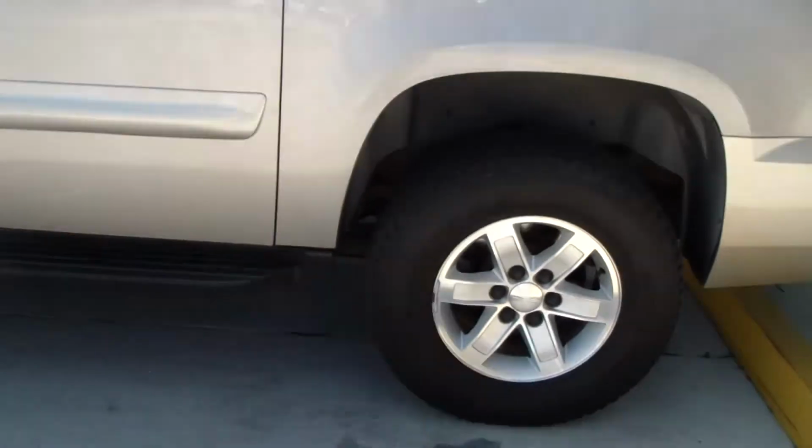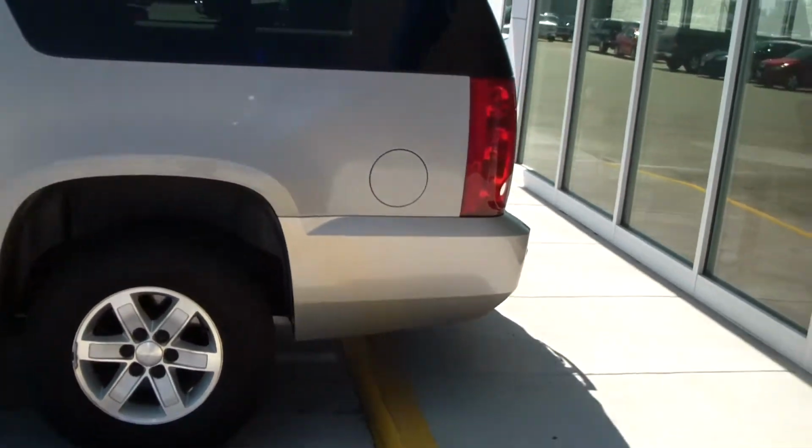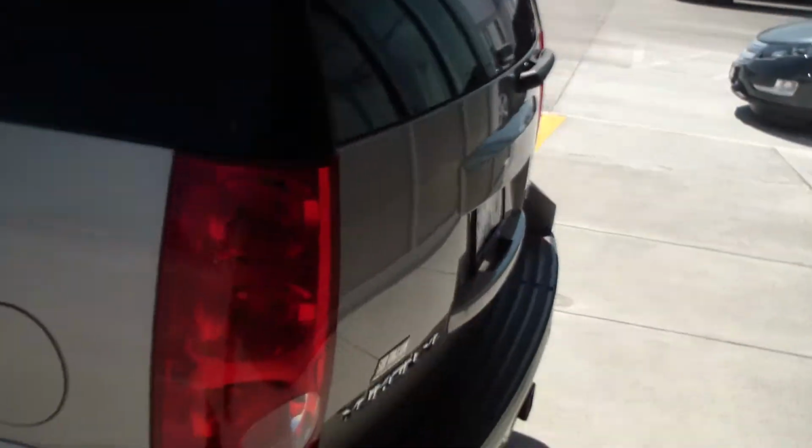And as we take a look here at the back, you can see seats like this, and also way back, seats like that as well. And we'll take a wide shot here of the entire vehicle. You can see it's a very large vehicle, but it still gets around 20 to 21 miles per gallon, so not too bad for a big vehicle like this.